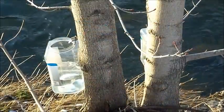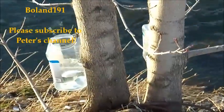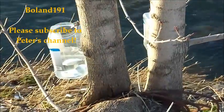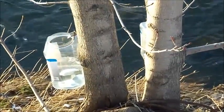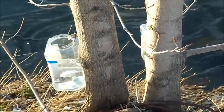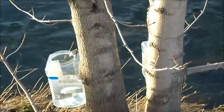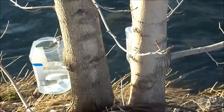And this little piece of the video is for Peter, Bowling 191. You're talking about collecting maple syrup, or making maple syrup. Well, somebody is doing it here down by the river. I've seen 4 containers down here so far collecting maple syrup, or maple sap, from the trees here. So, yeah, thought I'd throw this little piece in there just for Peter.